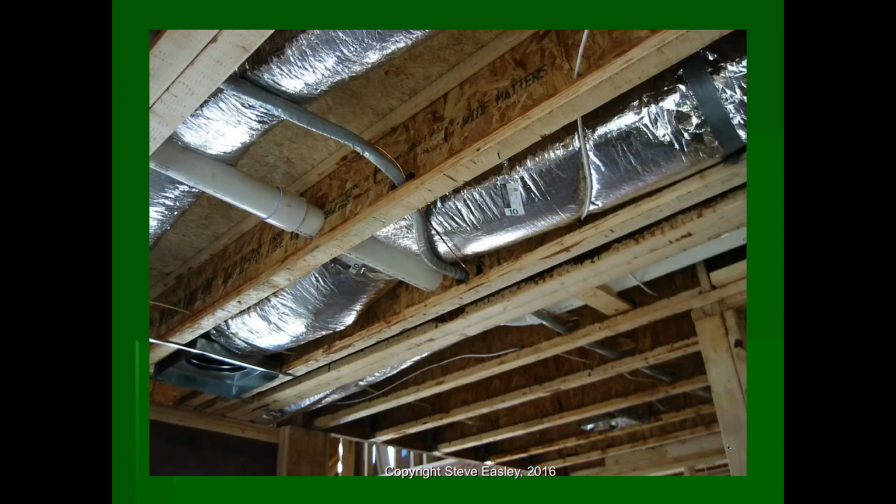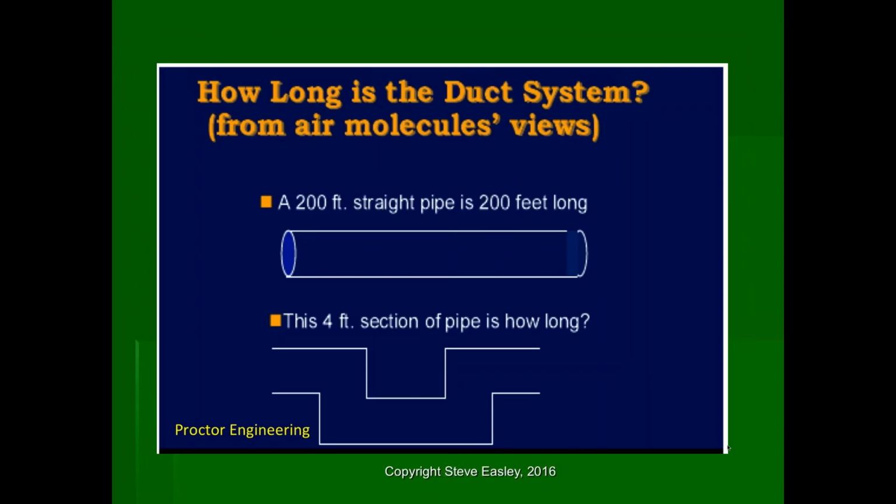Here's a great example. We've got a 12-inch joist space in a 2-story house. We've got a 10-inch diameter duct, which is being compressed by a 4-inch soil line. So how much air is possibly going to come out of that register to the left? It's going to suffer from some significant comfort issues. So let me give you an example of how all this adds up.